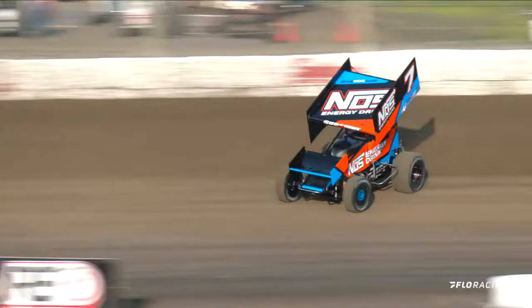Here we go to the green flag in BR Motorsports heat race number three. Side-by-side start up front. Tanner Thorson goes to the bottom in turn number one. Anthony Macri tries to rip the outside of the racetrack, and it will work. Macri will have the lead down the back straightaway. Anthony Macri in the race lead on lap number one. Tanner Thorson running in second.